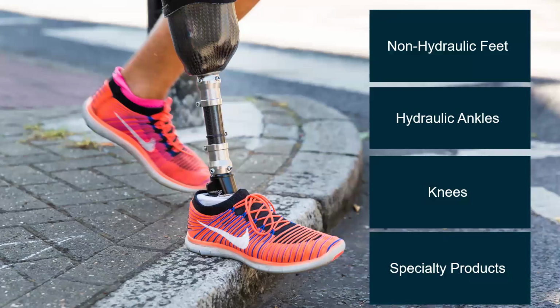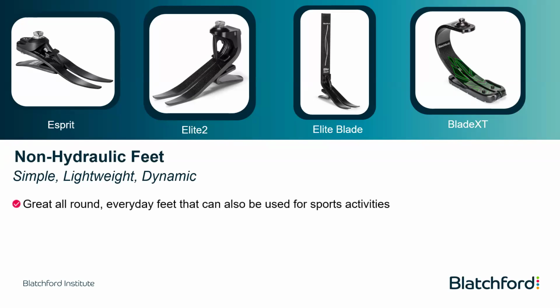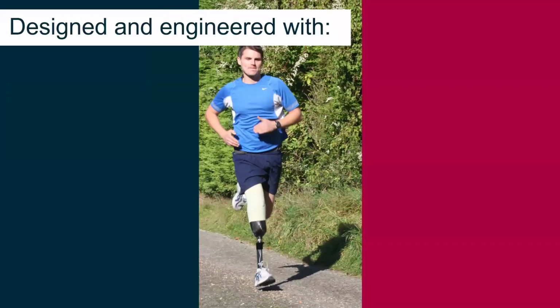So moving into non-hydraulic feet right off the bat here, we have our dynamic, simple, lightweight Elite Series feet. They are just a great all-around foot. They can be used for sports activities, for just everyday walking, or you can still get out and go for a run, play basketball, all sorts of activities. And most of these ones are waterproof. So let's look into the specifics.